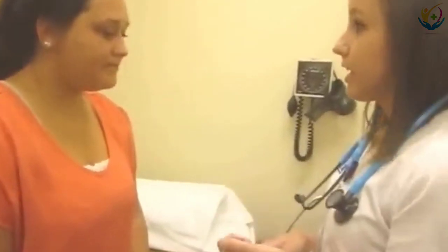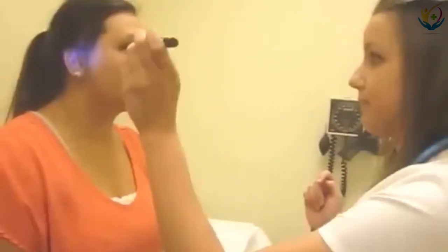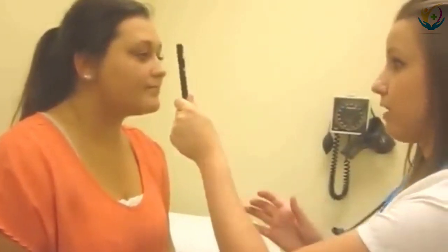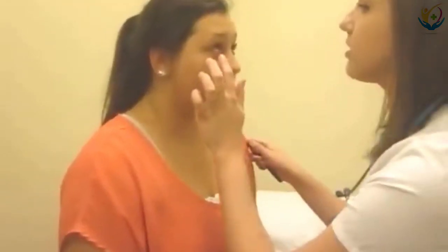Now I'm going to be looking into your eyes. You can stare straight ahead. Great. Your pupils are equal, round, and they did constrict with the light. Stare straight ahead at my pen as it goes towards your face. Nice. They did converge as well as constrict. Therefore the pupils are equal, round, reactive to light, and accommodation. Now let me see your conjunctiva. Look up for me. It is clear and glossy, with no signs of inflammation or cyanosis.